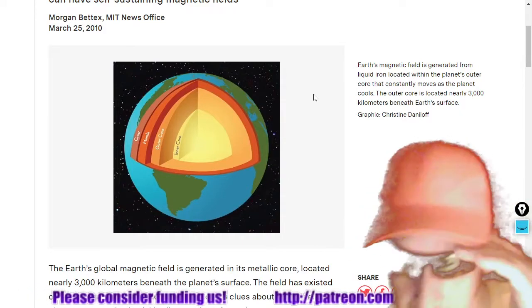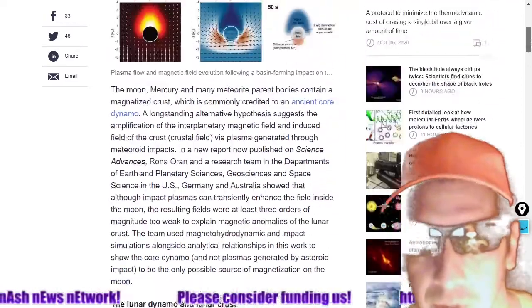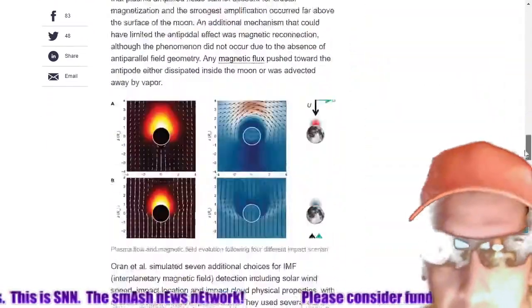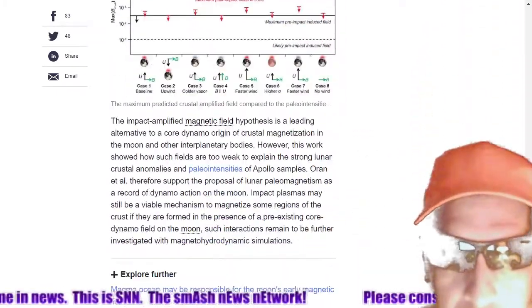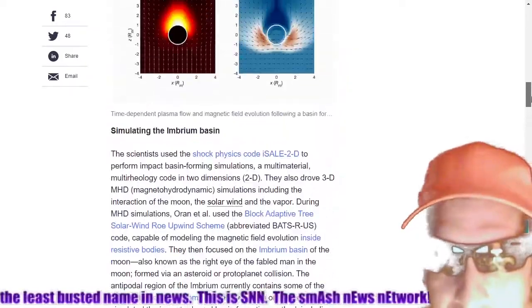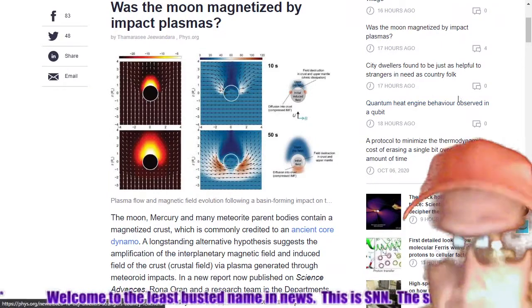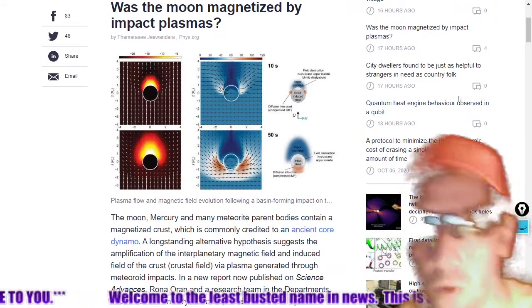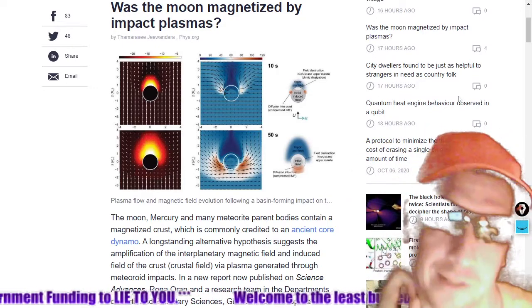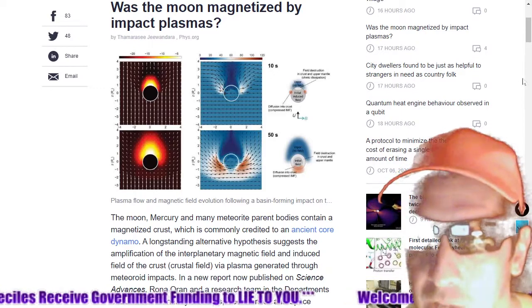Well, again, without getting deep into the weeds, I suggest you read the article about the lunar dynamo and the lunar crust, as there are magnetic anomalies that are measured from space on the surface of the moon, and it's not understood how those formed. Did the moon previously have a magnetosphere, which has now been reduced to a shell on the surface? Or was the magnetosphere induced by incoming plasma, whether it's from a meteor strike or from a coronal mass ejection? Who knows?